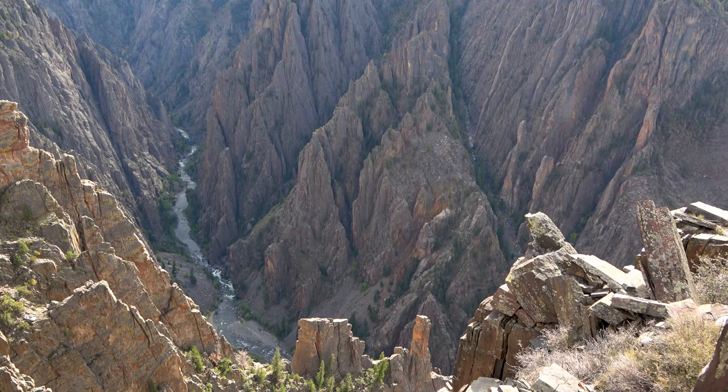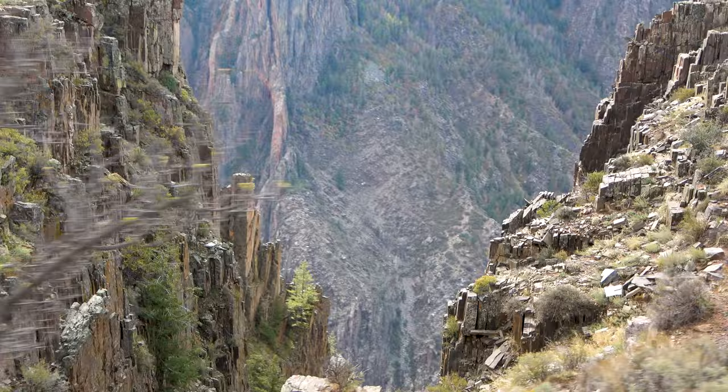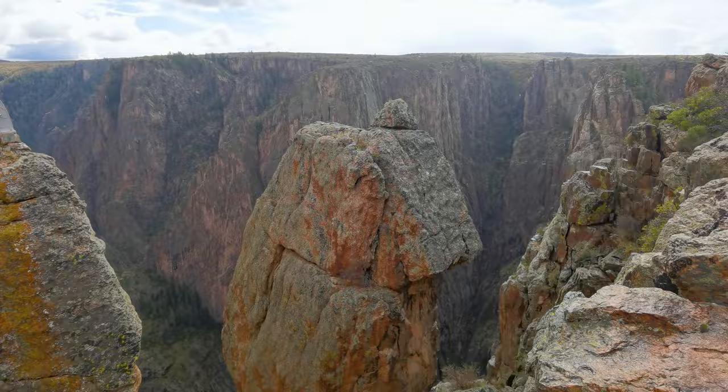The deepest point in the canyon is 829 meters. It's by far not the deepest canyon in North America. However, it's unique because it's much narrower, ranging from about 300 to only 12 meters.